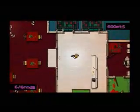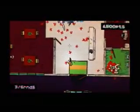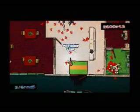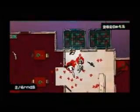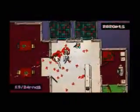It's not very helpful sometimes. What'll happen is you'll click your R3 button and it'll target the nearest guy to you, which is not always the guy that poses the most imminent threat.